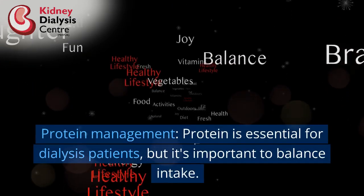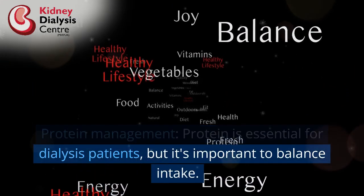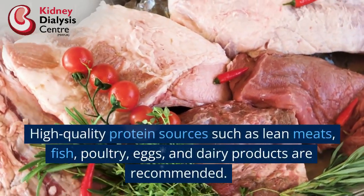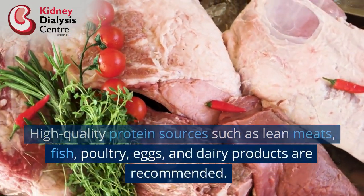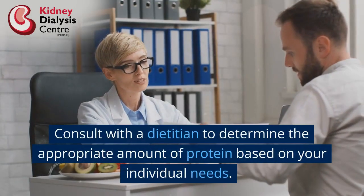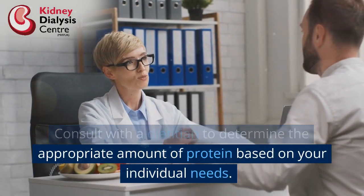Protein management. Protein is essential for dialysis patients, but it's important to balance intake. High-quality protein sources such as lean meats, fish, poultry, eggs, and dairy products are recommended. Consult with a dietitian to determine the appropriate amount of protein based on your individual needs.